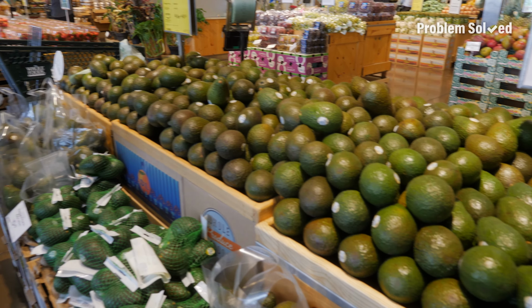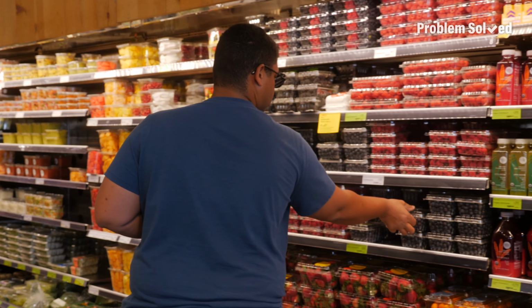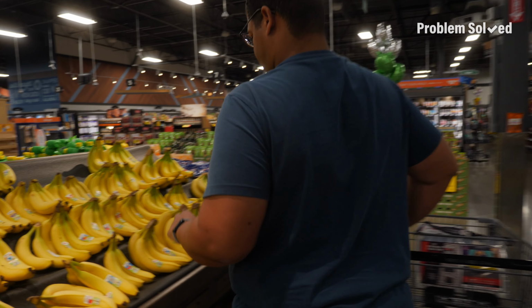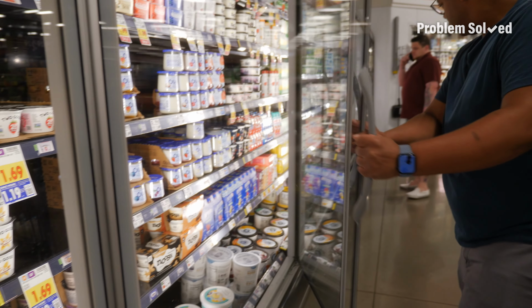Everything I need's right up front. These strawberries are huge. Look at these big old strawberries. Ginormous. Blueberries for sure. I love this grocery store. It's so well stocked, so wide open. Unsweetened coconut flakes. Greek plain yogurt. Where are you? Right here.